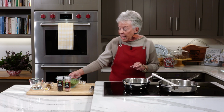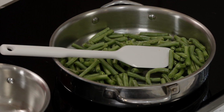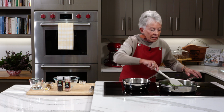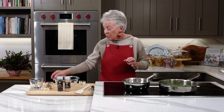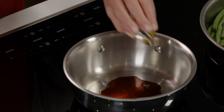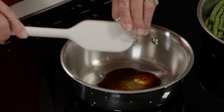All right, so now I'm going to add the green beans to this, and I'll turn my heat up just a little bit, and we're going to want to cook these until they're almost golden. And so those will be just cooking for just a few minutes, and I'll get started on this sauce. So the sauce is soy sauce, and this is where all these Thai ingredients come in. Then this is the sesame oil again.